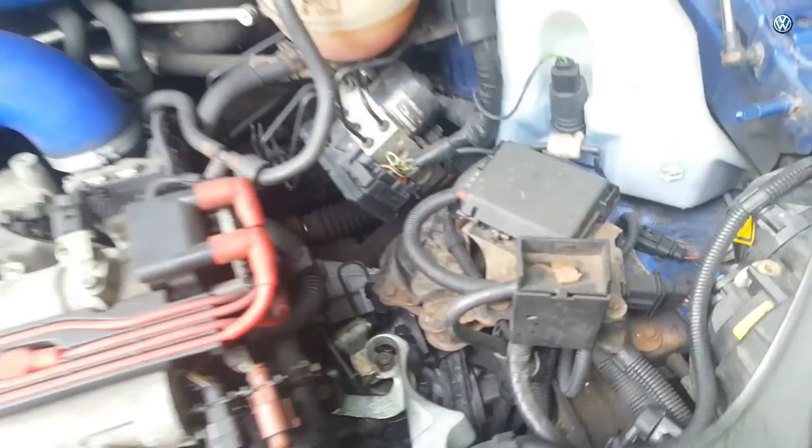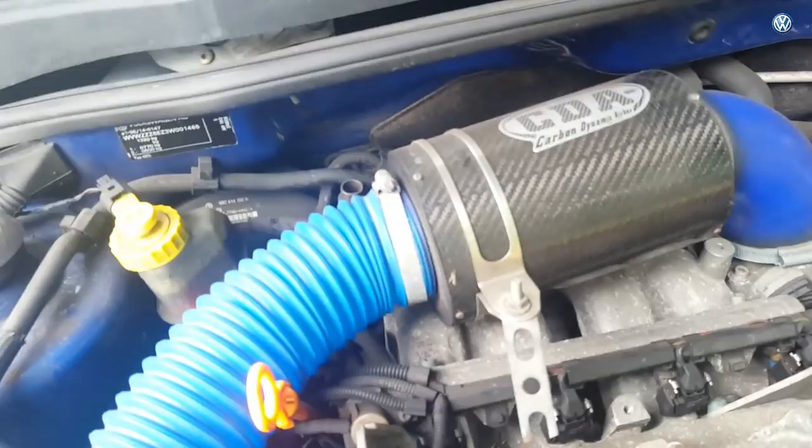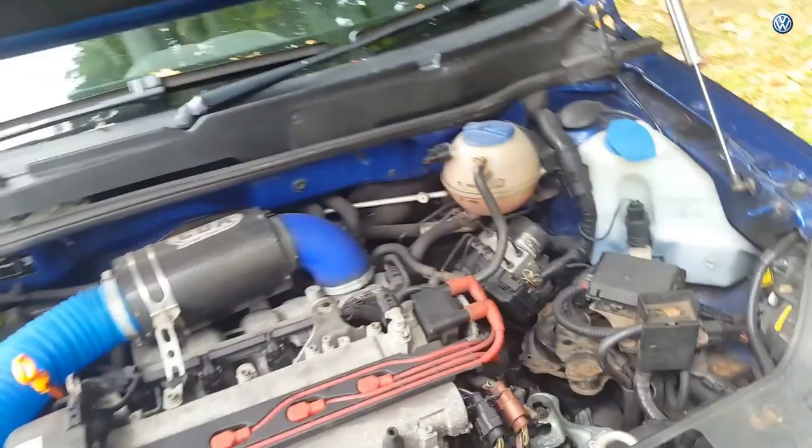It's had a new, well, reconditioned gearbox and the clutch. The engine is a bit smoky and it will be going in the workshop probably for an engine overhaul, because this has done 178,000 miles. The interior is not too tidy. I'll show you.